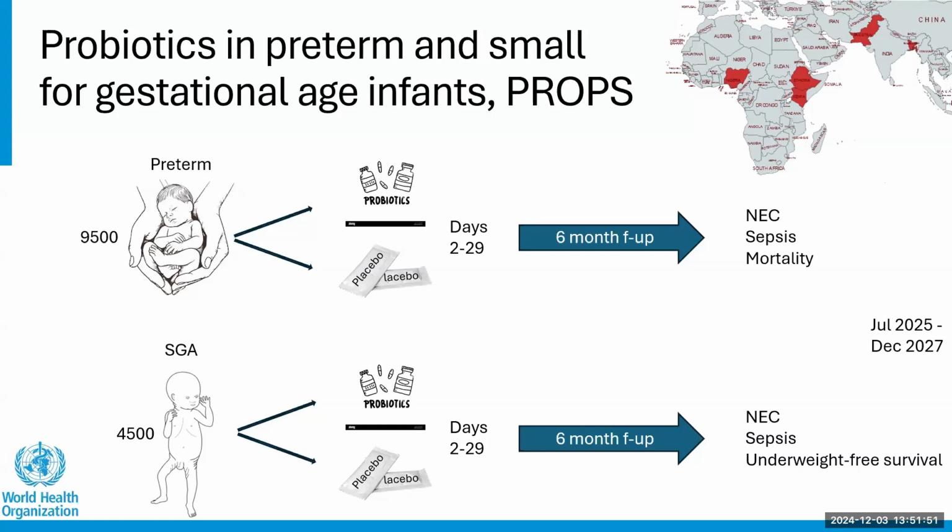So now there's a study that is going on in 5 countries. This time, it's Bangladesh, Pakistan, Kenya, Ethiopia, and Nigeria, where you take a group of preterm infants or a group of small for gestational age infants, randomized to getting 4 weeks of probiotics or placebo, follow up 6 months, and look at the incidence of NEC, sepsis, and mortality among the preterms, or NEC, sepsis, and underweight-free survival. And again, the aim is to see if this is something that could be used in low and middle-income countries as well, and we could write guidelines on that.